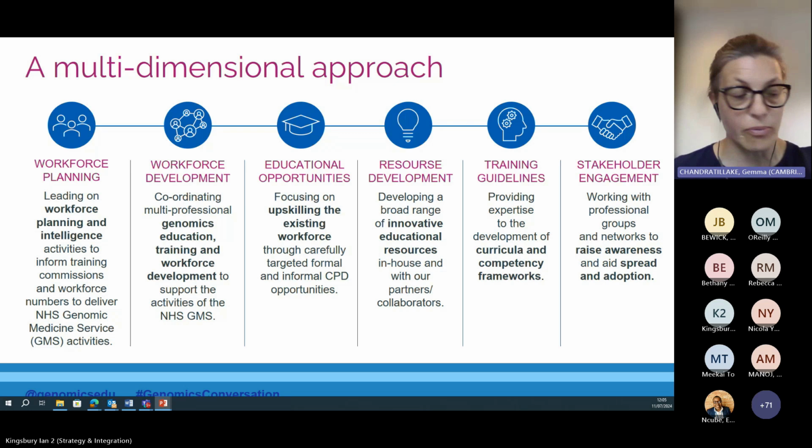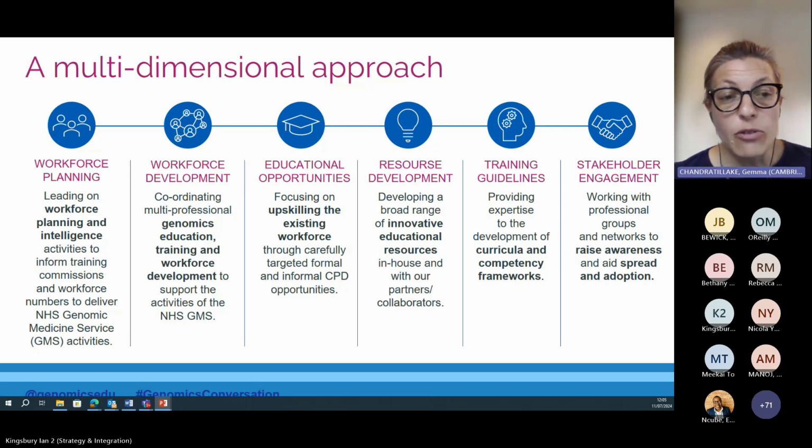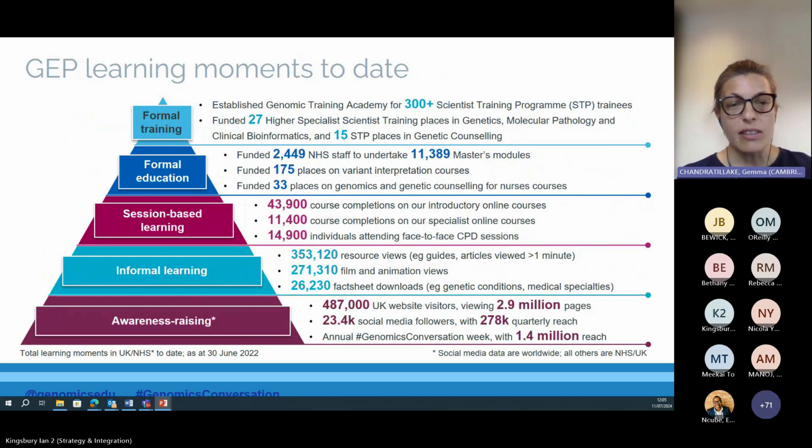So rather than us all drawing pictures ourselves and making slide decks from scratch, we are able to use the resources that they've made centrally available to us. They've worked a lot with different stakeholders, for example with the Royal Colleges, to try and implement genomics into training curricula as well. And they do a lot of work on raising awareness as well. So these are the types of activities that the central team have been involved in.